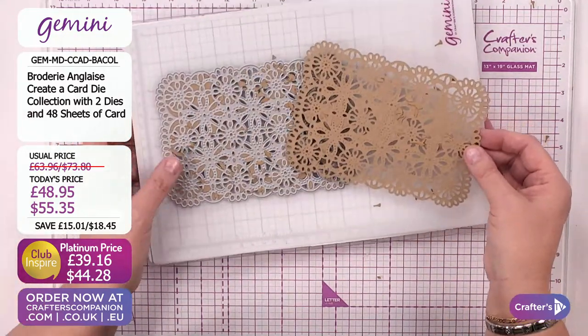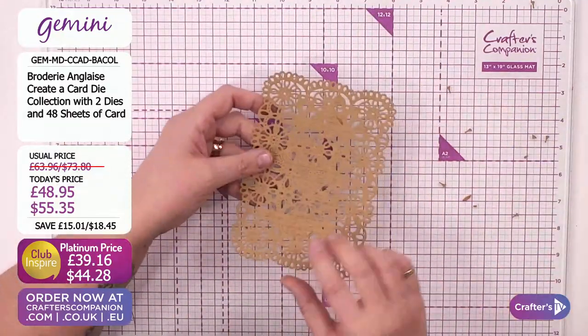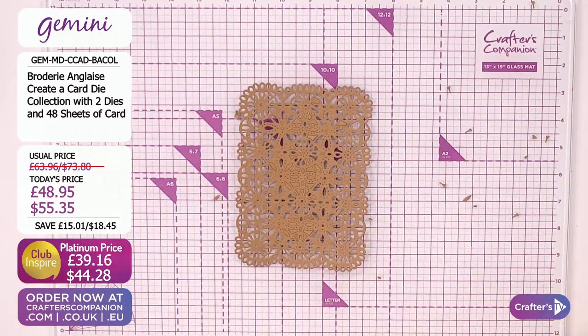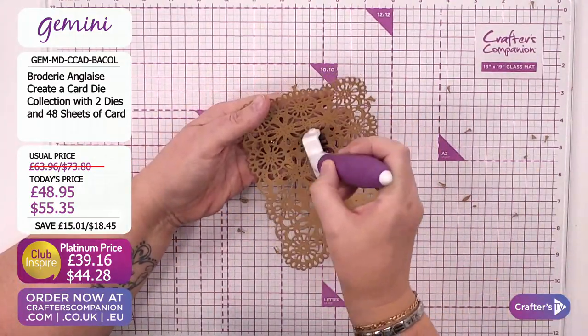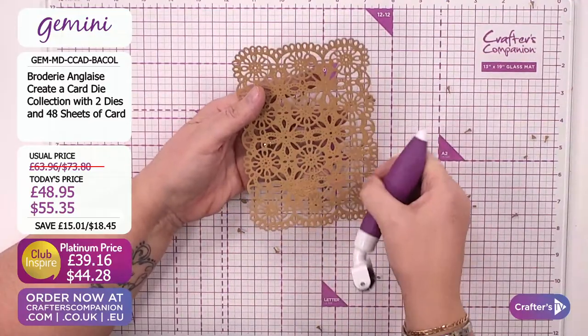So I'm just going to put those to one side and I'll sort all those pieces out in a second. And again, the best bit of kit for that, I think, if I just reach over this side, is probably going to be that die brush, just to rub it over the top, and that will dislodge any of those pieces.